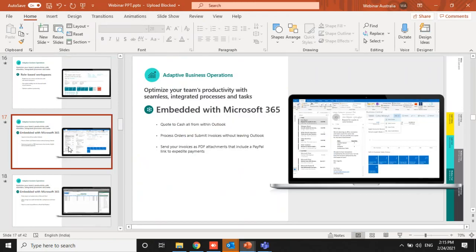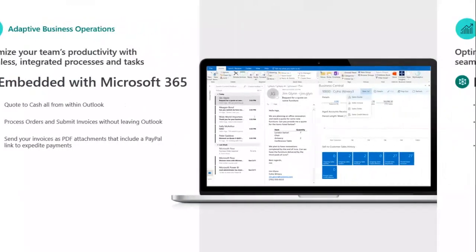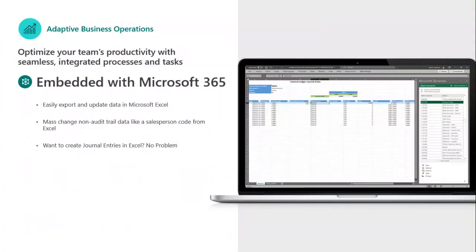So we will come back to this. Another example of seamless integration is Microsoft Excel. No need to do the laborious task of creating a journal in ERP. Edit in Excel, export the Excel file in real time and create journals in Excel. Update back in Business Central at the click of a button. No need to copy across any information using copy and paste when the open in Excel function is available at most places.